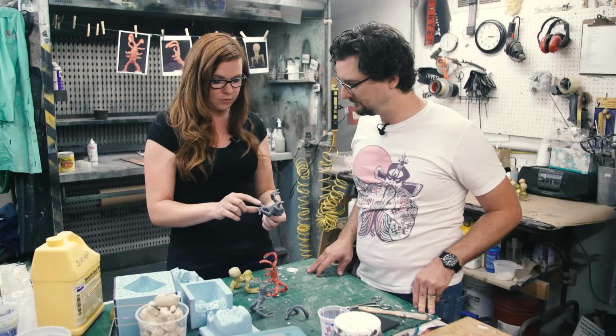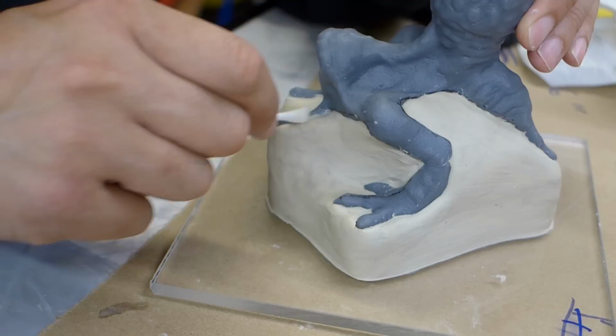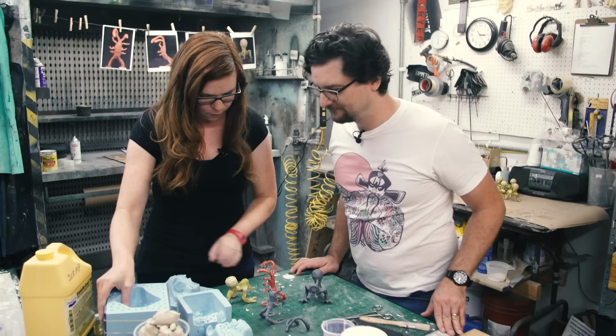So we would glue on bits of wire. You can see in between his arms. It just allows the airflow to go through and all the bubbles to escape. You can see what we ended up with for, we're calling this guy the bulbous Cyclops.